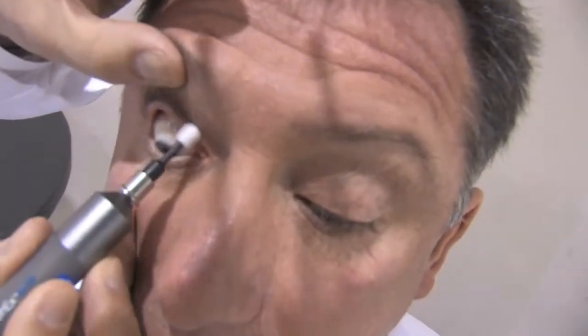It's very similar to our teeth. We all brush our teeth, but we know that once in a while, twice a year, we need to go to the dentist and get a teeth cleaning, because our home scrubbing of our teeth is not 100% effective. It's the same thing with the eyelids. So the patient should come back every 3 to 6 months and get their lids cleaned again, but in the meantime, maintain their home lid scrubs.